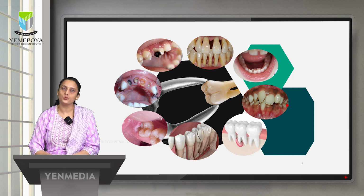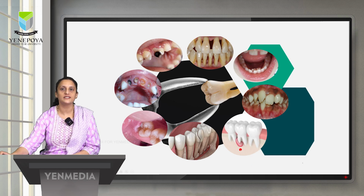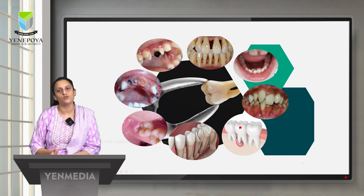Sometimes what happens is we have benign cysts and tumors which develop within the jawbone. If you have a tooth which is associated with tumors or cysts, as you can see here, when we remove the cyst or tumor, we may have to remove the tooth which is involved in the pathology.